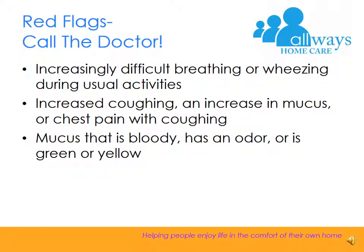So there are things that a caregiver may see that should flag an immediate call to the doctor. Increasingly difficult breathing, wheezing during usual activities. If you see an increased cough, increase in mucus, or chest pain while coughing, any mucus that's bloody, has a foul odor, and is starting to turn green or yellow throughout the day, any of these things should prompt a call to the primary care physician or pulmonologist.